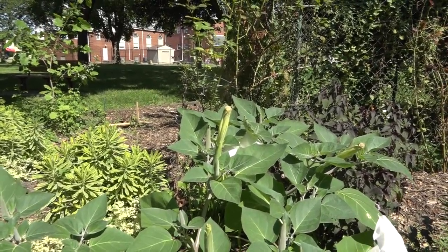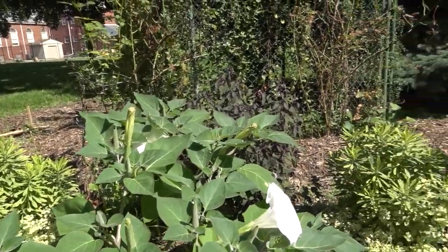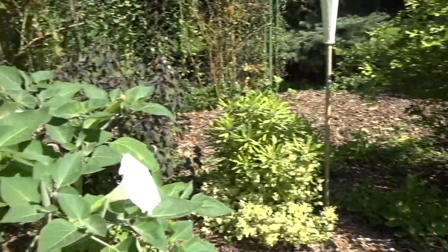My point is I don't normally weed unless I have something to replace it, because it's a waste of my time. Two weeks later, it'll be weeded again.